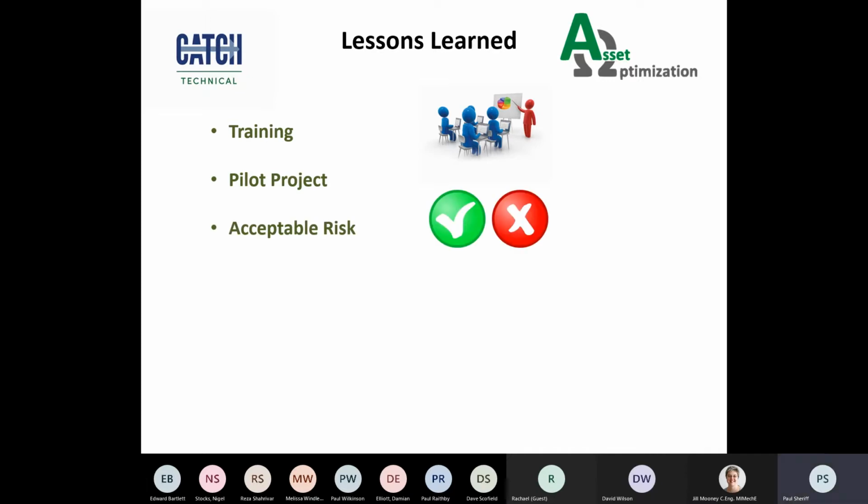Thirdly, acceptable risk, and this is about making sure that this topic is fully addressed and determined during the project. Determining what is acceptable risk for a company is an important part of the RBI process. We find that some companies are reluctant to address this issue. Senior managers do not always have experience of what is meant by acceptable risk, and they're usually happy to leave matters of mechanical integrity to the inspection department, not realizing that, like other areas of asset management, the strategy needs to be formulated and led from the top.